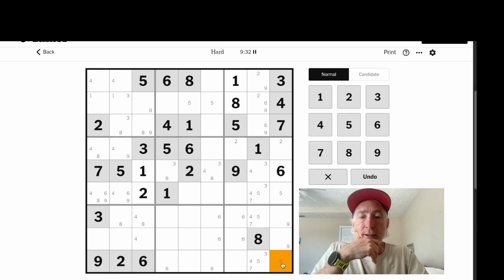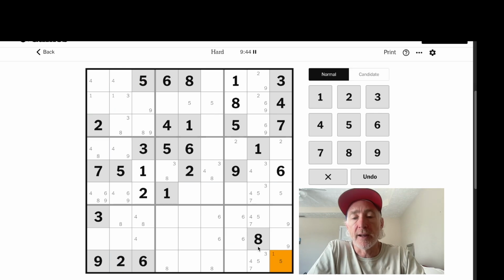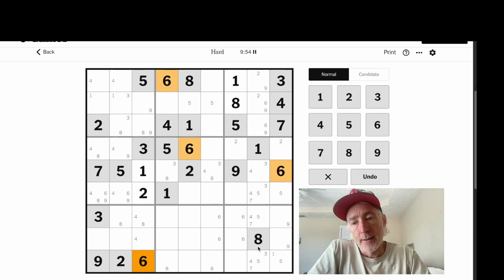What can this be? I think just a 1 and a 5. 1, 2, 3, 4, 5, 6, 7, 8, 9. This is only 1, 5. I'm going to mark that, and we'll come back to it. I don't see much going on down here at the bottom.